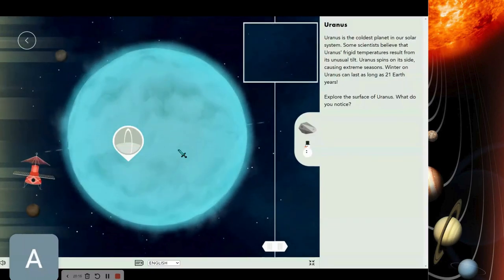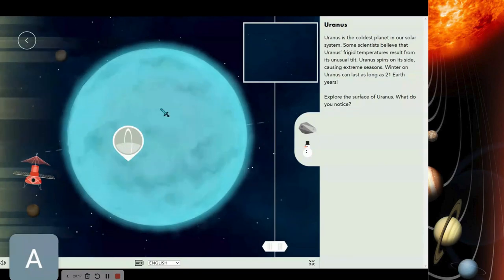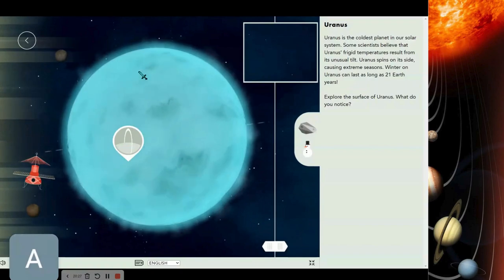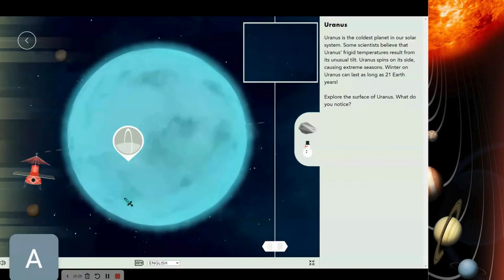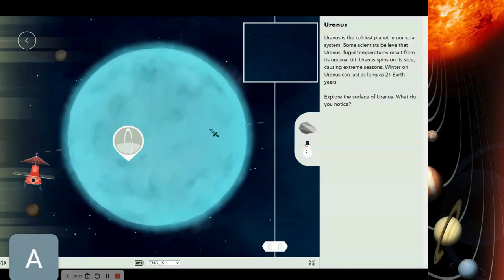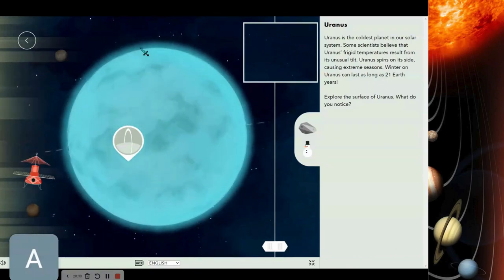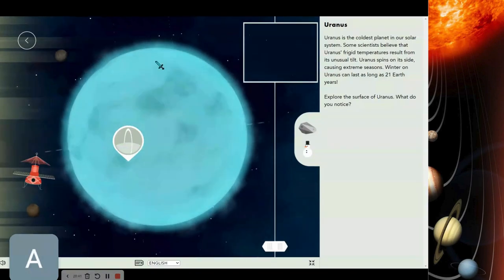And look at that. Uranus is basically the only planet that spins on its side. And it causes extreme seasons because of that. As in, the side that gets daylight never gets night, but the side that gets night is always night. Night equals always night, day equals always day. Sad. The only actually good place is right here.